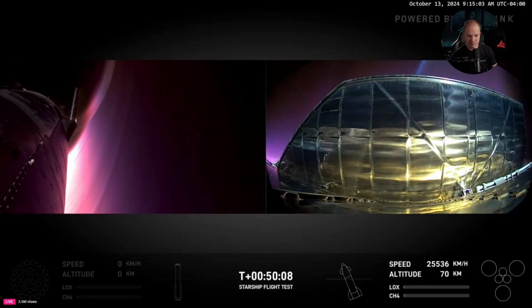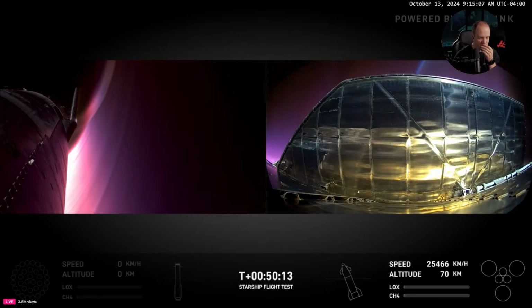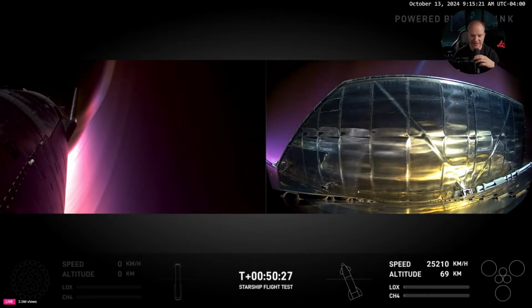You can keep track with how fast it's going and how high it is above Earth using the display that is there on the bottom right-hand side of your screen. Is it not superheated plasma? Yeah, it is. It is superheated. I mean, we're at peak heating now. It is hot.